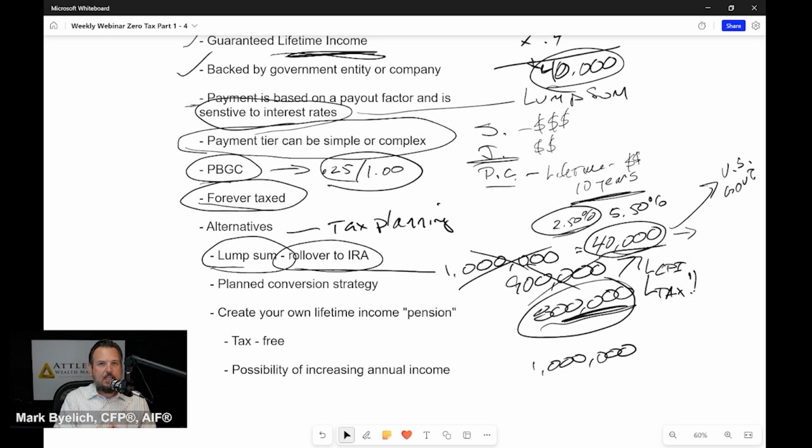So you treat it like a rollover. The $1 million gets issued in a check made out to your IRA directly and deposited into your IRA. No, not a taxable event. Now that money lives inside of your own IRA. Now what do you do with it? Well, you can have a planned conversion strategy.